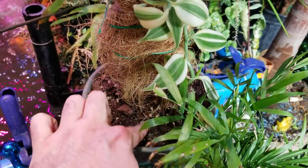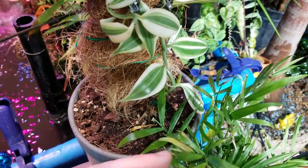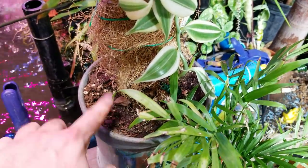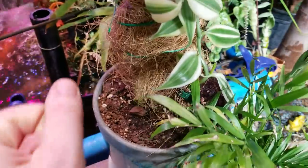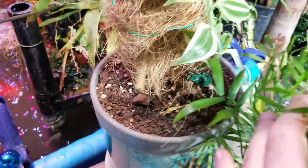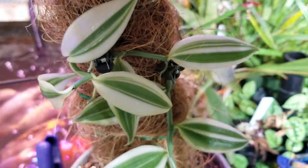I've just been keeping it slightly moist and allowing it to dry out here and there. I haven't been soaking it very heavily. I was worried that the soil was going to be too wet for it, but it's working out well. It's retaining some moisture, but still drying out fairly fast. You kind of see some of those aerial roots that are popping out in there, but not really, and it doesn't want to focus. Go figure.